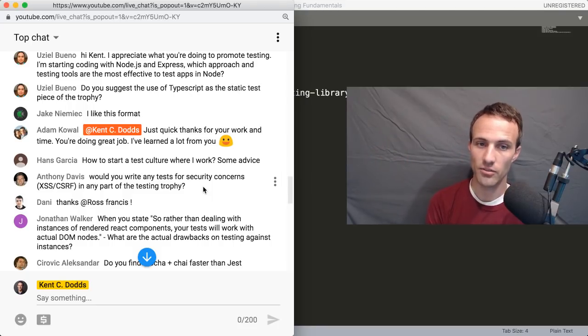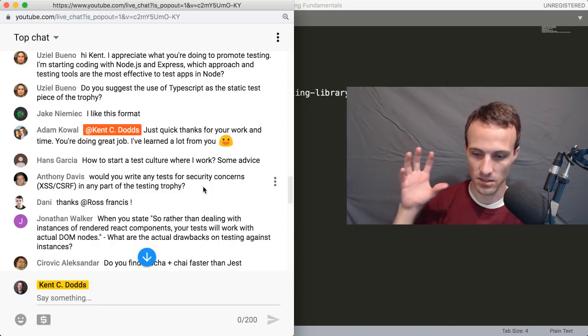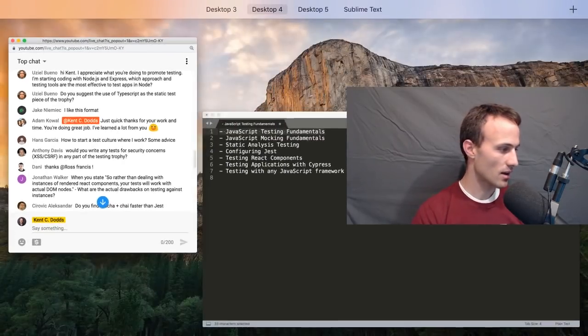If it requires doing many things, then maybe that would have to be an end-to-end test. But if you can test that closer to the module, at a unit test level or something, that'd probably be good.